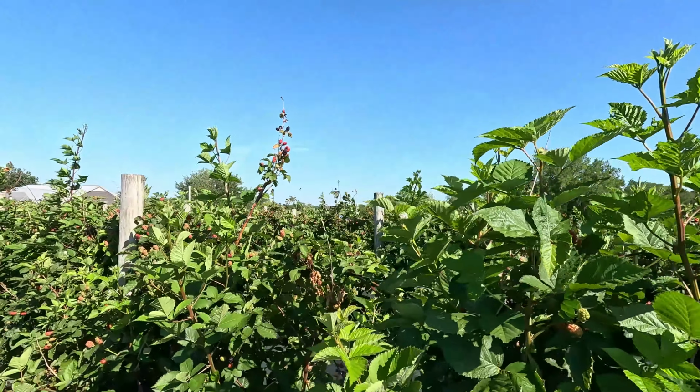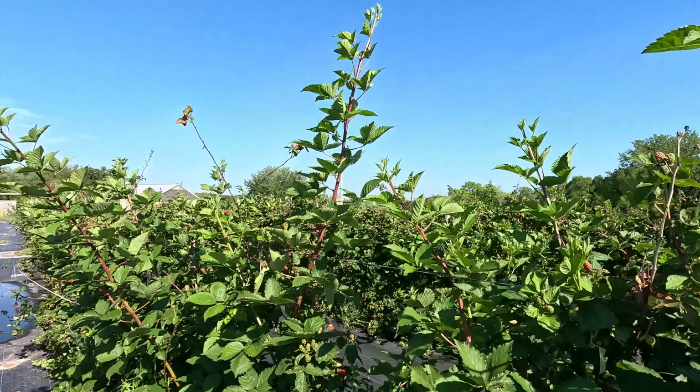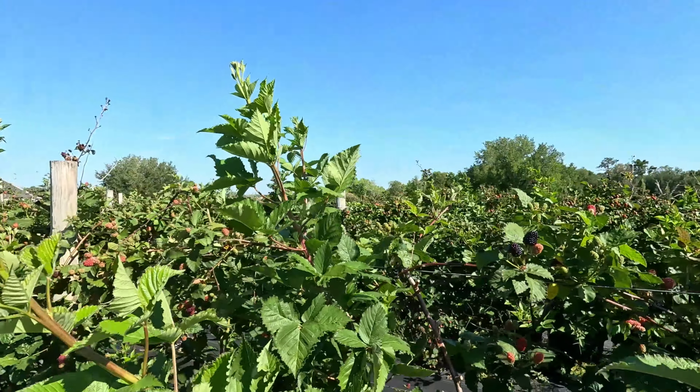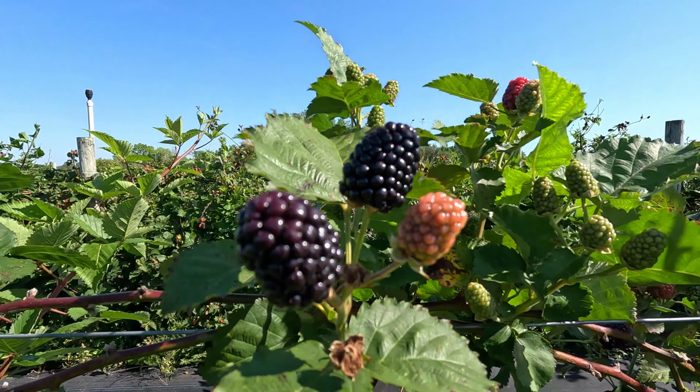But they also have peach picking and a butterfly garden. Lots of other things too, all year long. Cool stuff here. Wonderful place. Great for the family. Big blackberries.